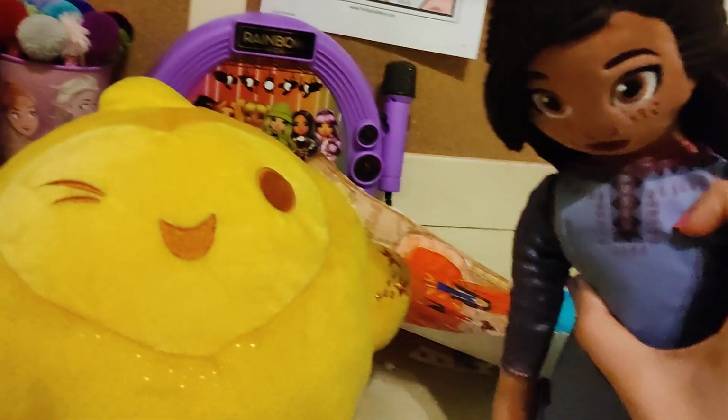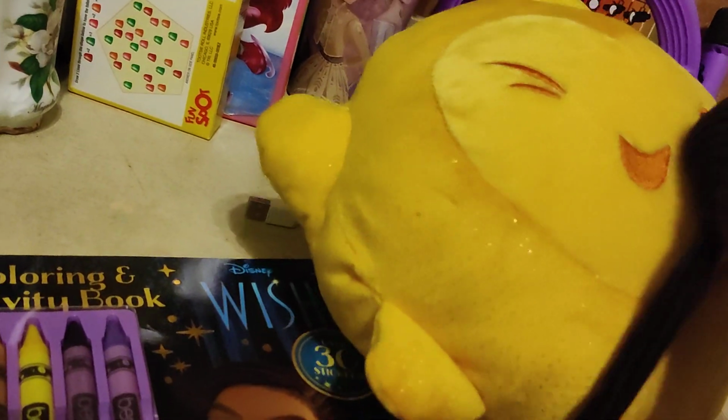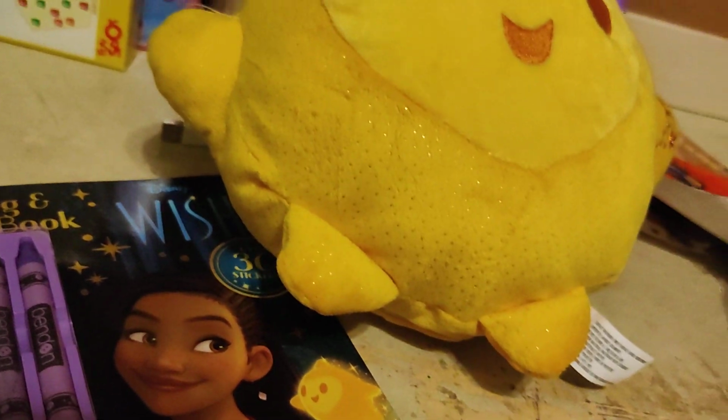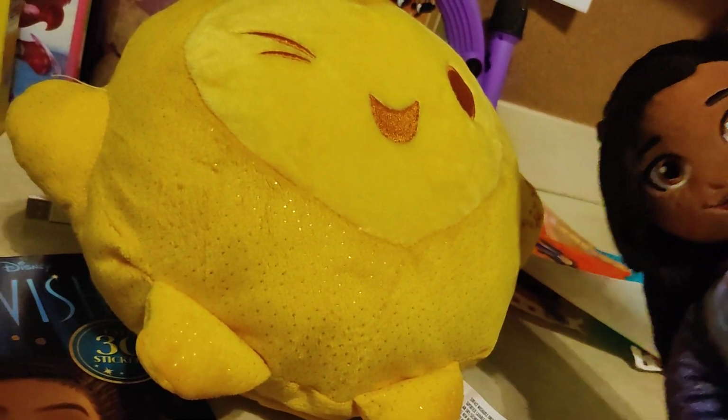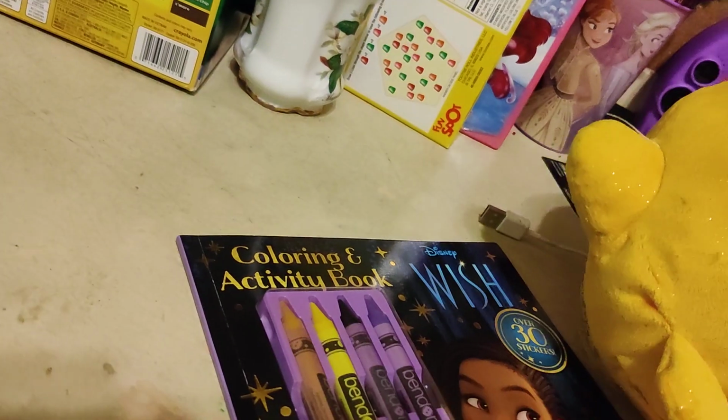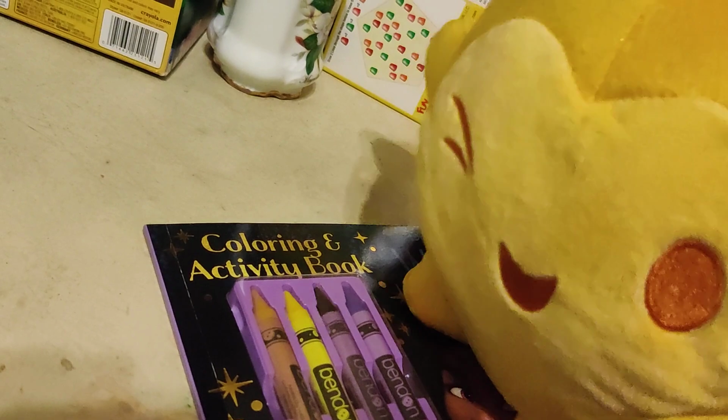Hi, Star. Now, today I have this coloring book here. I didn't post it yesterday. So, hey, it even comes with 4 crayons. Oh my god. I love 4 crayons.